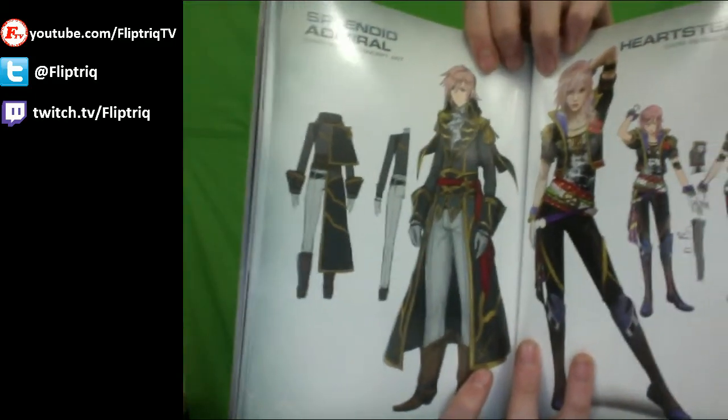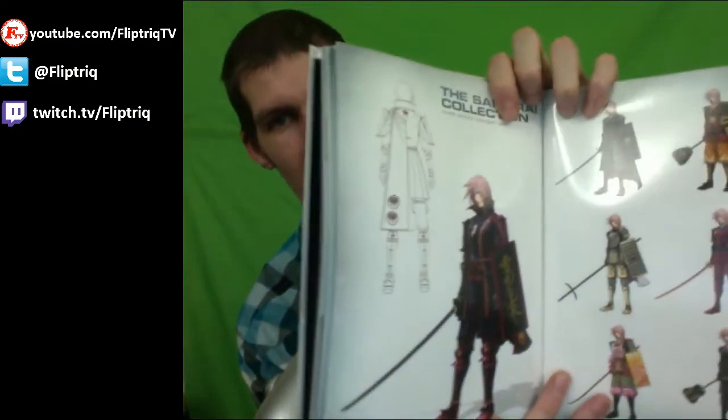We have Splendid Admiral and the Heart Stealer. Equilibrium and Lang Noir. There's those. Samurai collection. This one looks really cool. It's probably like your tanking outfit. The outfits are similar to the paradigm system in Final Fantasy XIII and XIII-2. Instead of having multiple characters, you just play as Lightning through the entire thing, as far as I'm understanding. And you switch your costumes similar to how you would switch paradigms, and each costume has a variety of different attacks and specials and stuff that you have.